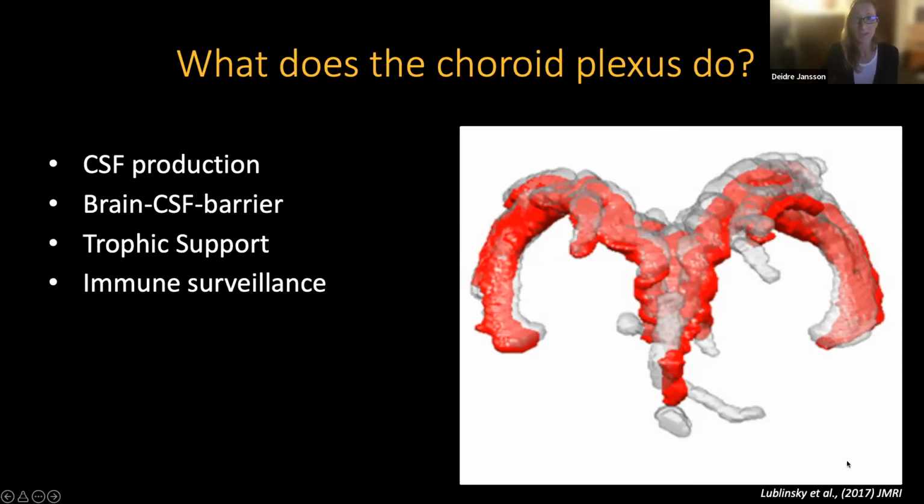This picture here, I like to include it because I think it's a really great demonstration of how dynamic the choroid plexus is. This is a 3D reconstruction from MRI from a patient that has idiopathic intracranial hypertension. The red is the choroid plexus before, and the gray is the choroid plexus after a lumbar puncture in this patient. So this is how much the choroid plexus can change in volume in response to a change in pressure due to a lumbar puncture, at the very distal end of the spinal cord.